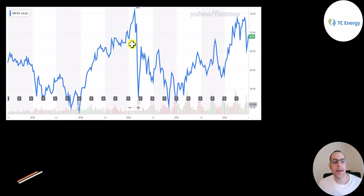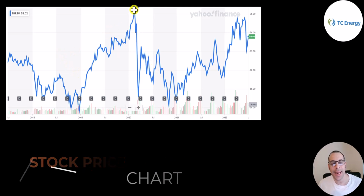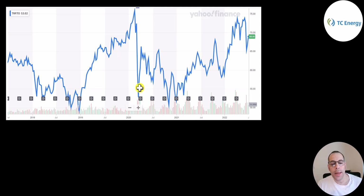This is where the stock has been trading the last 5 years, so you can see it's all over the place. Right before COVID, it was close to $80. Then when COVID hit, it fell to $53. A few months later, it fell to $50. It almost hit $75 a few weeks ago. Then it dropped to $65. Now it's sitting at $69. So the stock definitely moves around a lot.